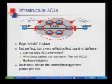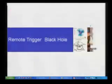It's like when people say, hey, I put a firewall in front of my network, I'm protected, I'm secure, I got a firewall. No, it doesn't work that way. It's the same thing with these. It's just a layer of your defense.